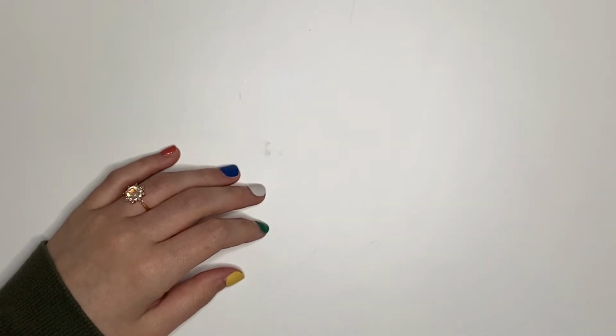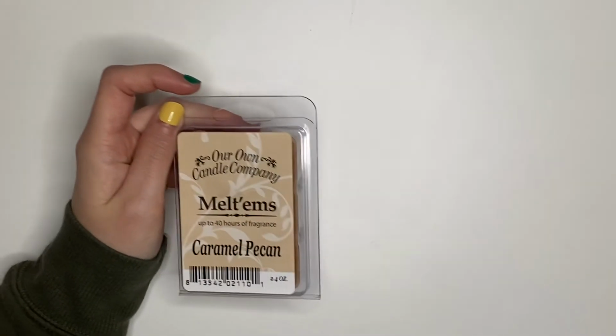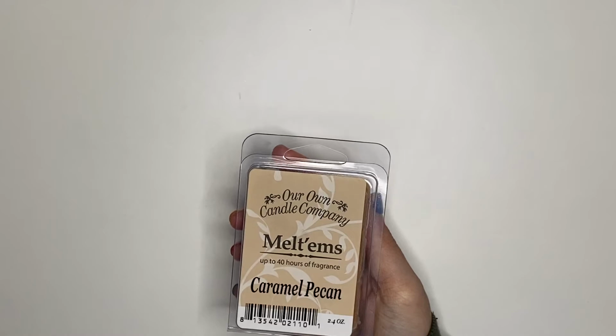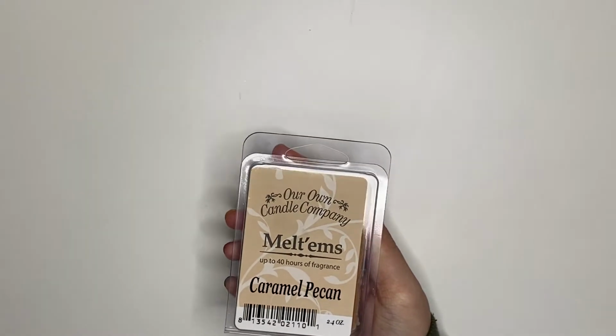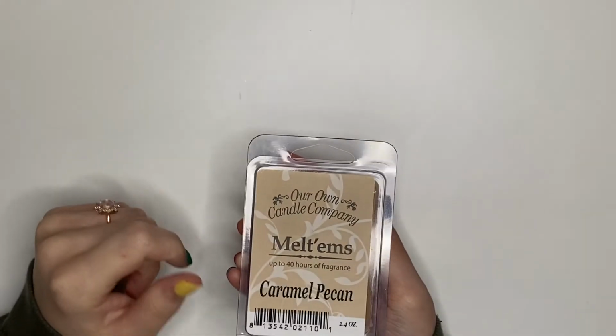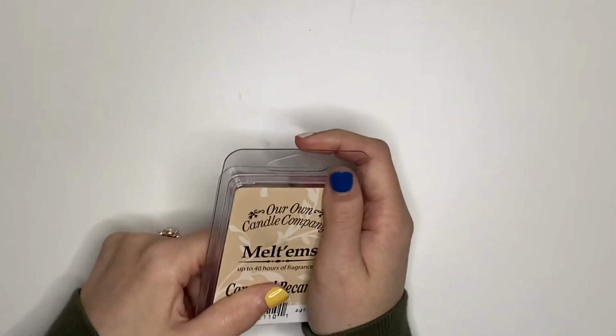Okay, and then just into the basket. I pulled this, which I don't even know where it's from. My sister's girlfriend gave this to me, and it is caramel pecan. And it smells heavenly. It's kind of a fall scent, but I think it's gonna be rainy and gross all week. So I pulled that.